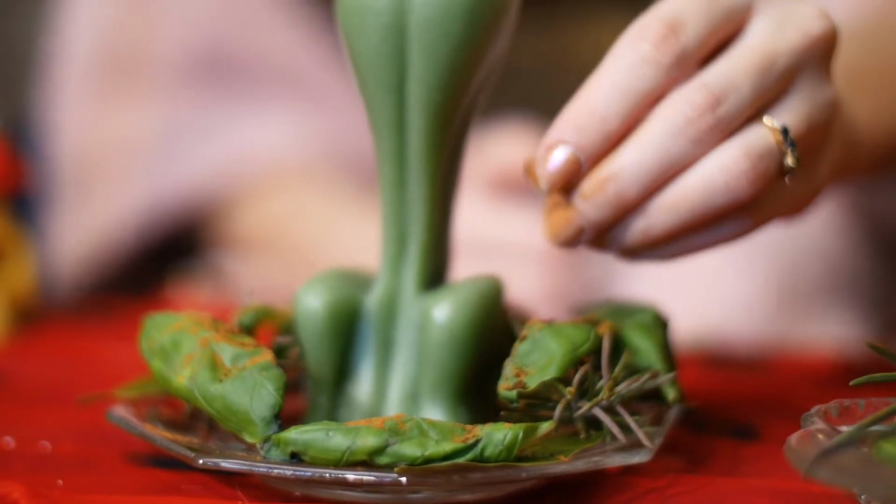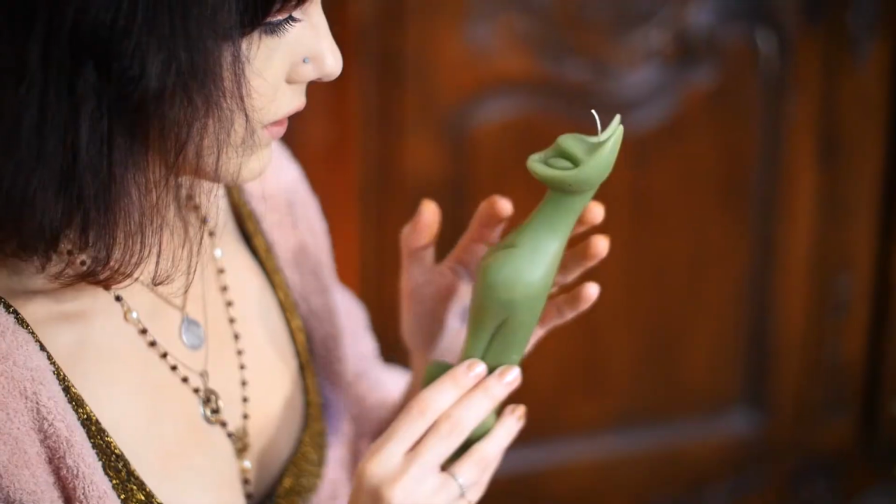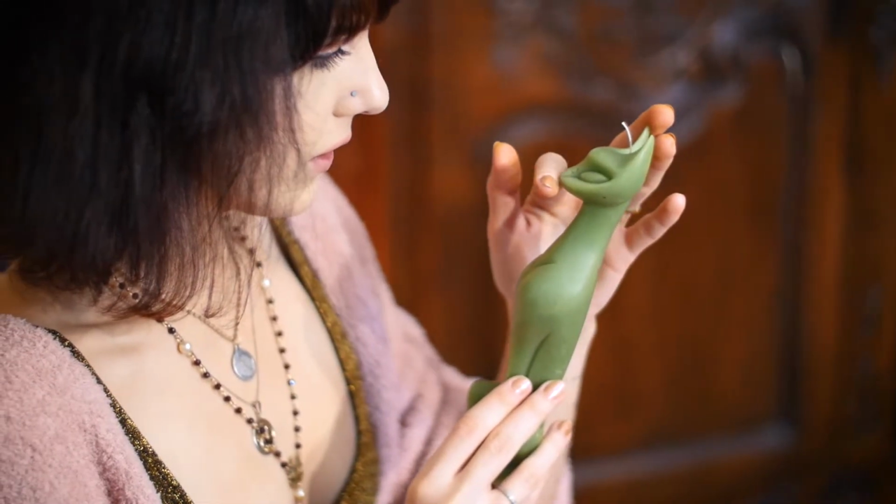All of our herbs have been placed. Now you're going to talk to your cat and make sure that it knows exactly what you're looking for. I'm going to take a minute with my cat and reflect on my goal. You need to offer a reward.